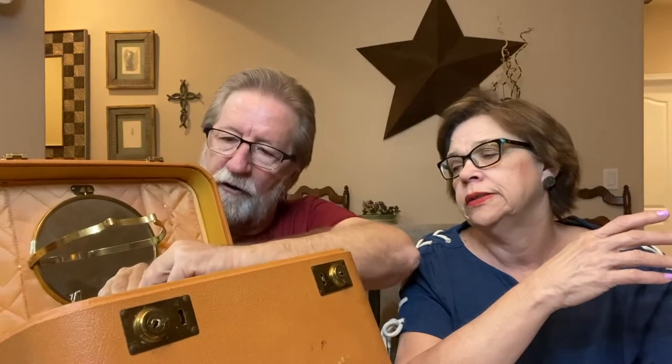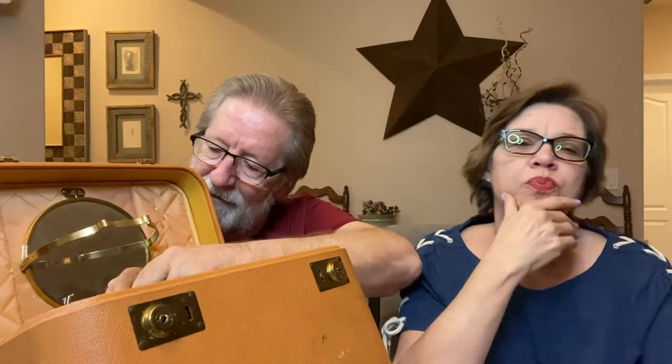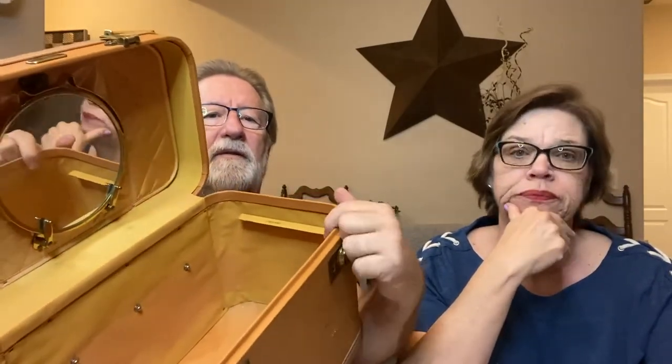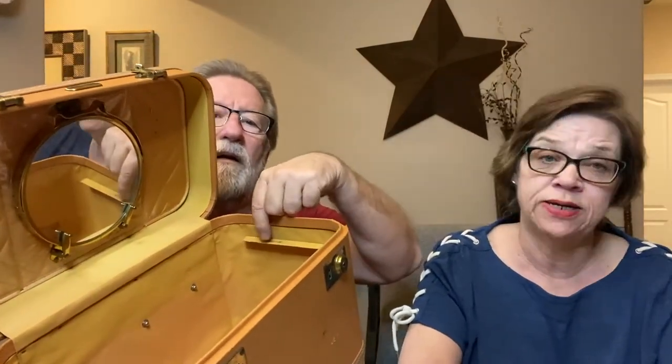There are little ledges on the inside where it would have had a tray that went in the top of it. But that tray is gone. It was probably plastic, and it probably cracked. See this little ledge right here? That would be my guess. But still, it's really nice. What a cool train case. If you want me to, I'll cut a piece of wood and put a little knob on it so you can have a tray there. Let's not do that. But it's just fun.